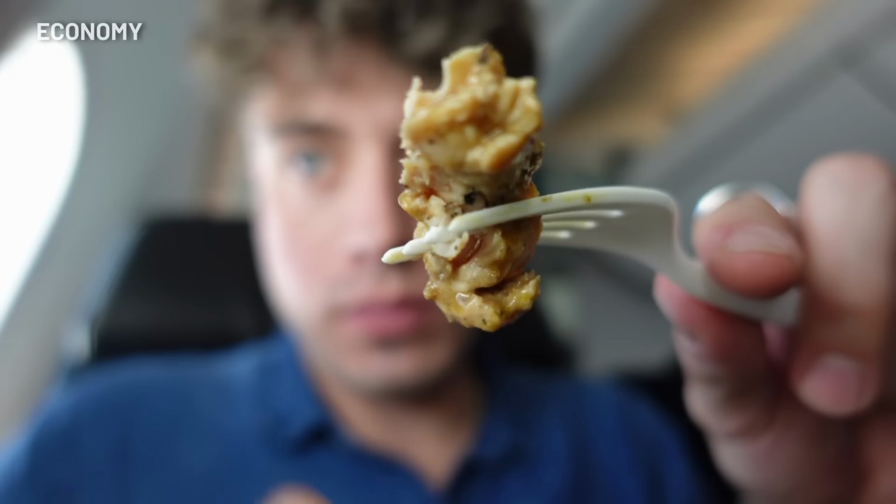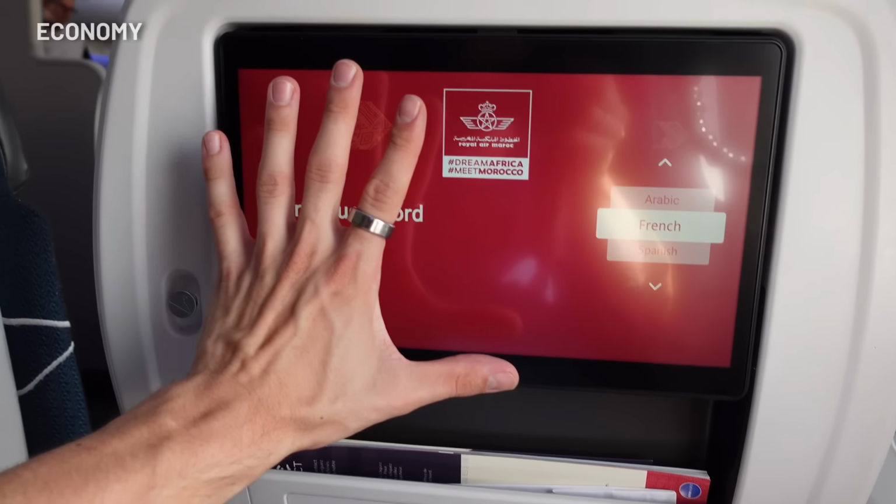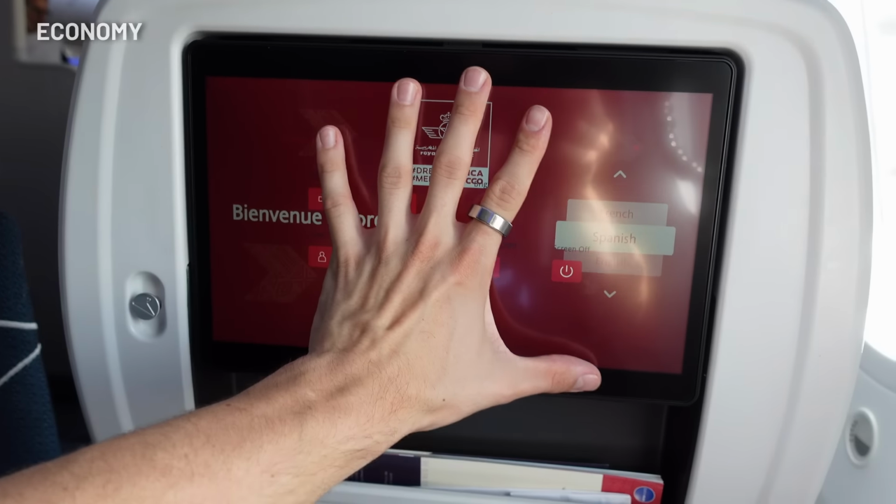I thought the food was decent. I really liked my main of noodles and chicken. Could have maybe put a bit more effort into some of the other side parts of it. While the IFE looked great, it was a little bit laggy. They had to actually reset all the systems at one point. Unfortunately, Royal Air Maroc did fail the Call Bell Challenge today. Having said that, the service was still extremely friendly.